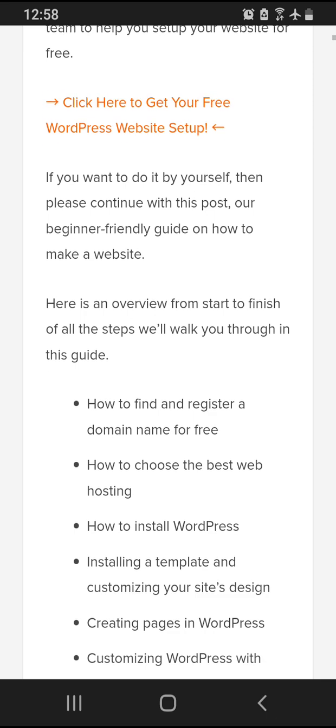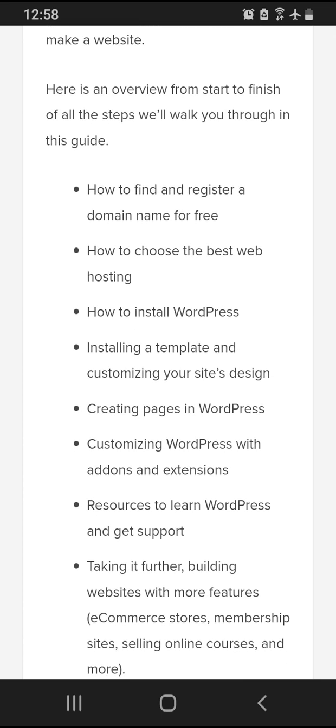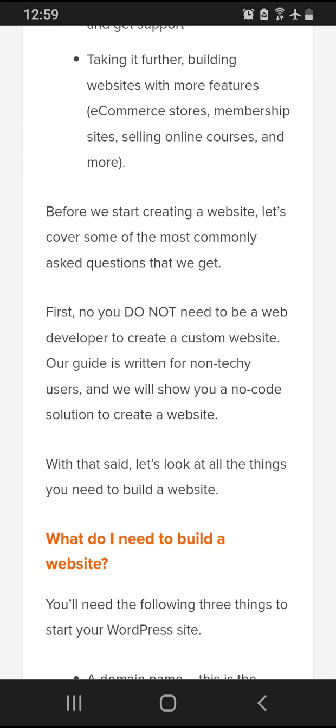If you want to do it by yourself, then please continue with the post, our beginner-friendly guide on how to make a website. Here's an overview from start to finish of all the steps we'll walk you through in this guide. How to find and register a domain name for free, how to choose the best web hosting, how to install WordPress, installing a template and customizing your site's design, creating pages in WordPress, customizing WordPress with add-ons and extensions, resources to learn WordPress and get support, taking it further, building websites with more features, e-commerce stores, membership sites, selling online courses, and more.